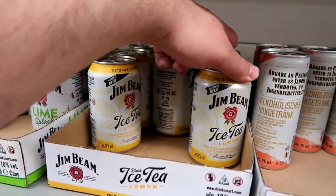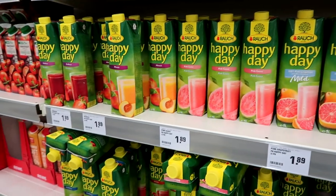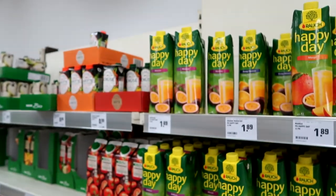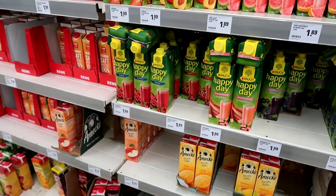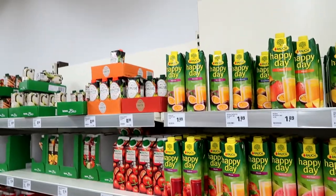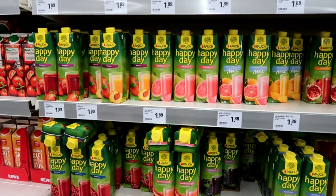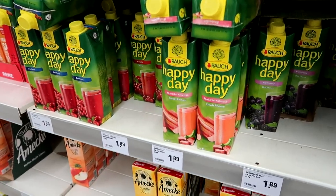Jim Beam iced tea. That's awesome. They've got so many different juices. Look, pink guava, peach... Yeah, passion fruit. There you go, maracuja. Yeah, they're big on their passion fruit over here. Whole thing of passion fruit juice, that sounds bloody lovely. Rhubarb. Where's the cloudy rhubarb? Oof.